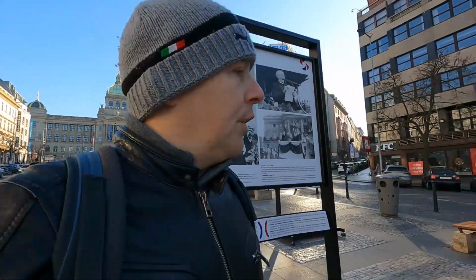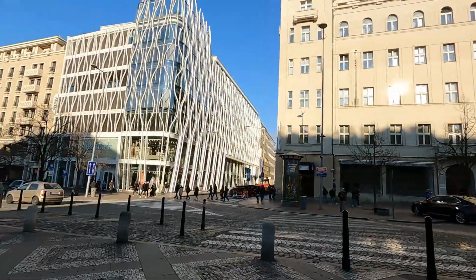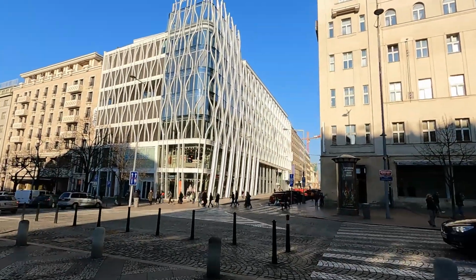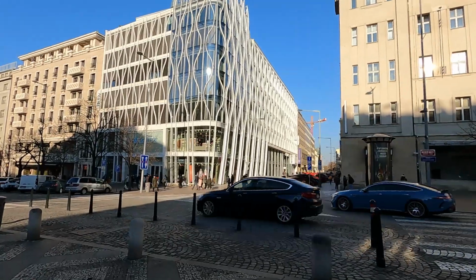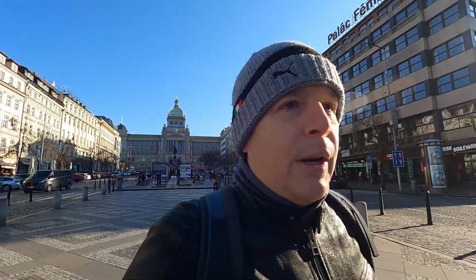Again, we have the Costa Coffee across the street. So this street feels very modern, even though we have the old museum behind me up on the hill. And look at this, we have a very modern looking building here. So this actually looks a lot more modern than Porto even. That is very interesting, guys. Of course, we have the old town, which keeps its old charm. And we're gonna head down there now.